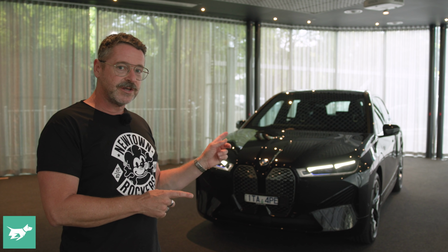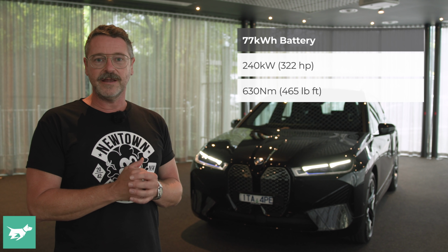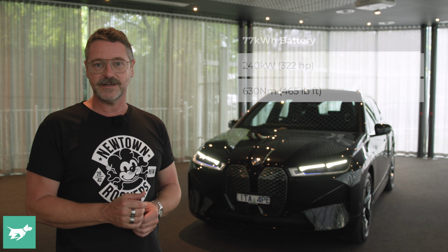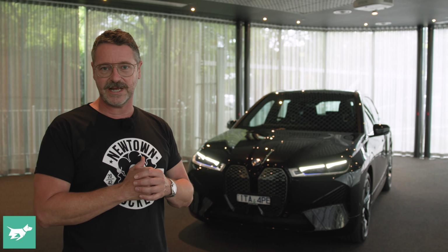This 40 version here has a 77 kilowatt hour battery, which is a gross amount. It gives it 240 kilowatts, 630 newton meters, and a 0 to 100 time of 6.1 seconds, which is pretty quick for a rather large SUV weighing 2.4 tons.